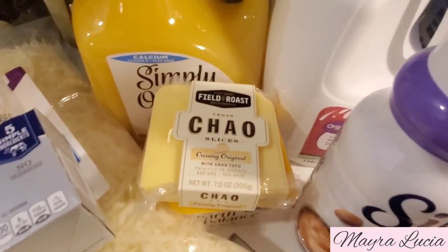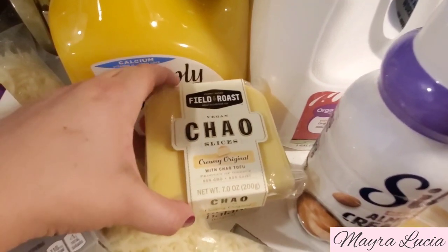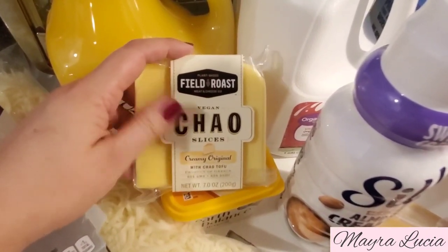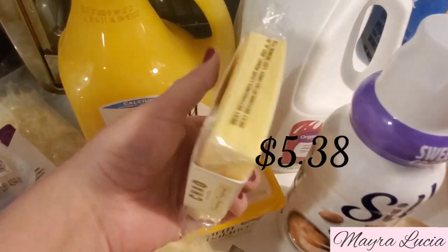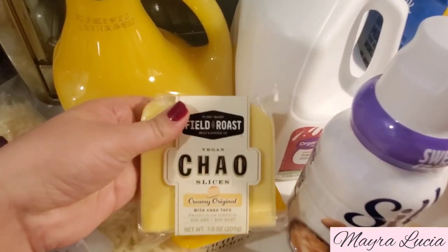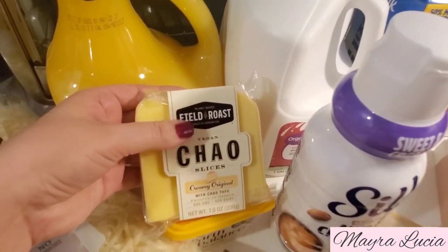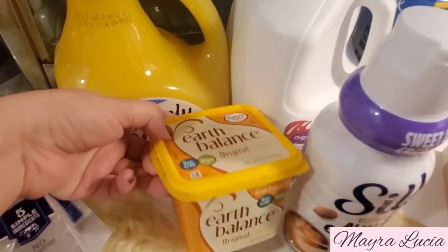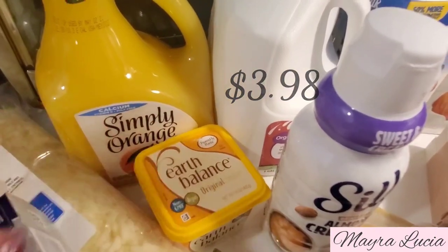And then here I have the Chao slices. These are vegan and they are super delicious. They taste like cheese, they melt like cheese. They are quite on the pricey side, but I try to always get one of these every time we do the grocery shopping. So yeah, I use these in almost anything. They're very delicious. And then I also purchased this Earth Balance spread. I really enjoy this one as well.